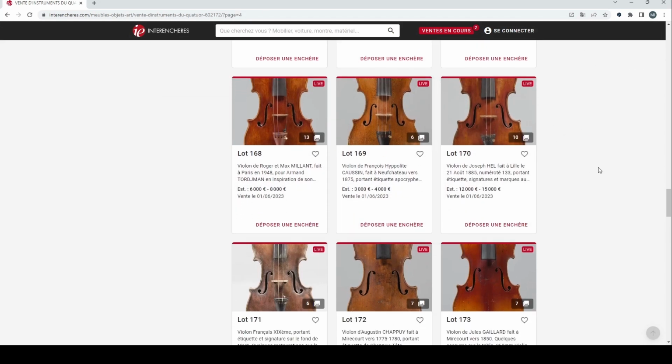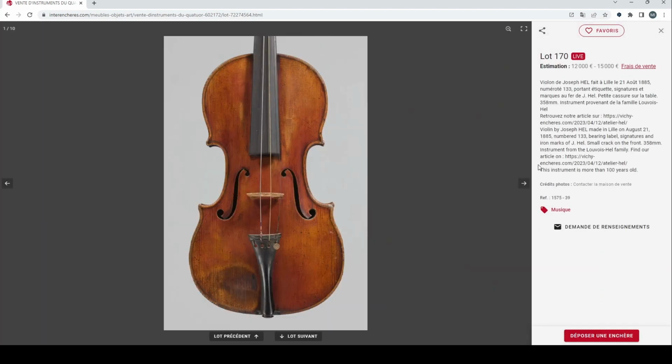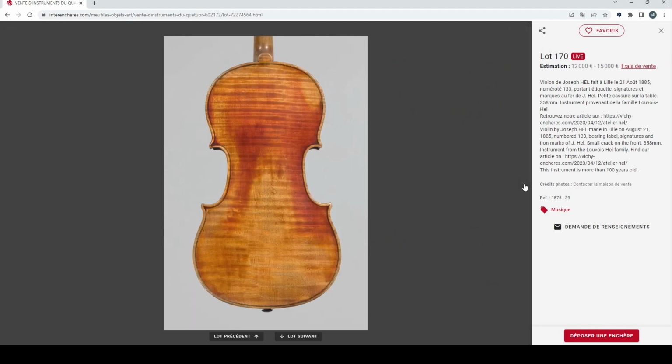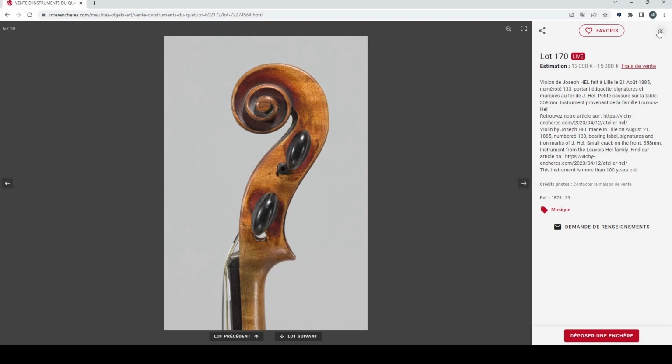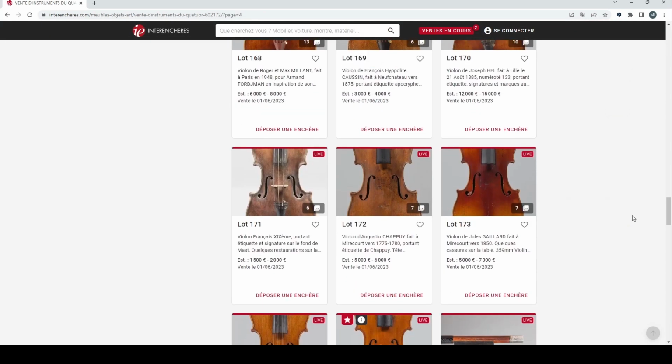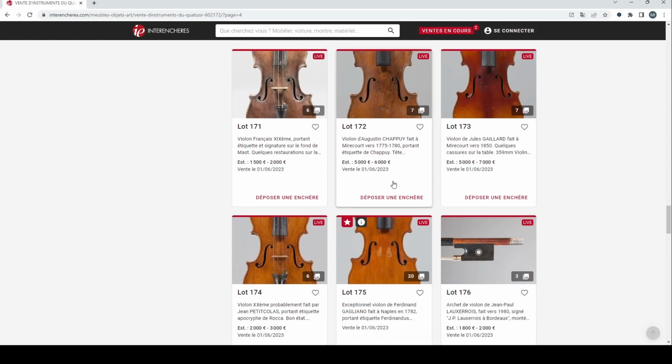More Corsair stuff here. That Joseph Hell. Let's have a look. Numbered 133. 358 length of back. It's again kind of quite nice varnish. Some other interesting French violins here.